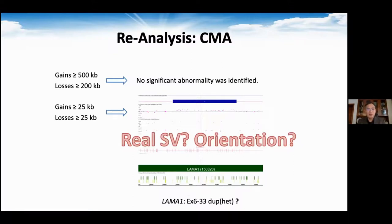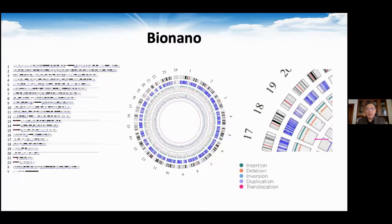Bionano is a long-range DNA-based technology to visualize structural variants through the whole genome. We performed Bionano optical mapping on the maternal sample. The results show we got very good coverage. It's straightforward to visualize the structural variant in the Circos plot. We know the LAMA1 gene is located on chromosome 18. You can see a duplication in the short arm of chromosome 18.